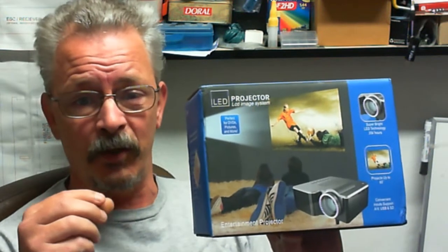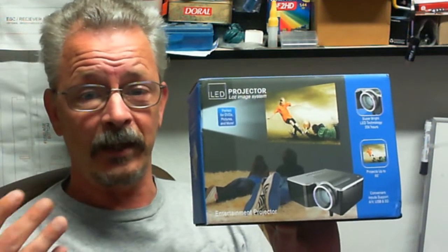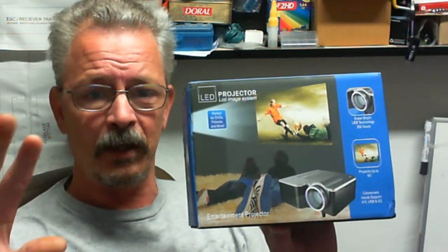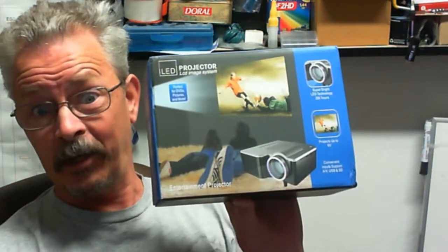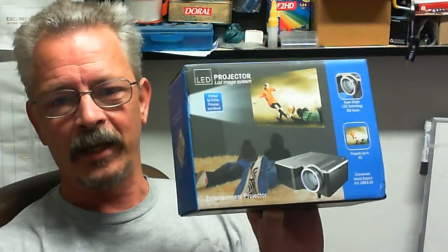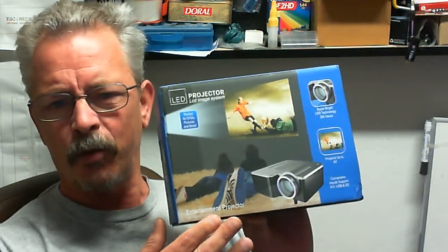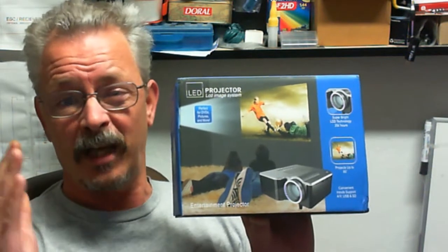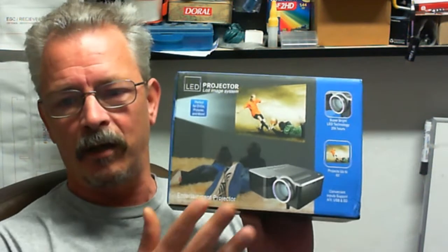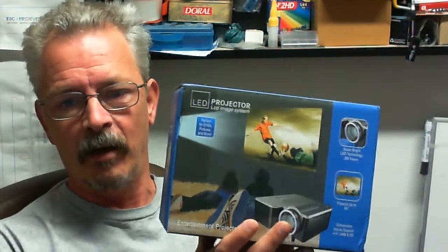I put the Amazon Fire Stick into it and via Wi-Fi set it out in the backyard, point it up against the shed with a white sheet, and have family video nights. Really nice. Unfortunately, if you're wanting to get a really big screen, the video quality cuts down and it's not real good if it's daylight. You're not going to be able to see it very well. So it works best after it's nice and dark, because these aren't the most highest quality ones, obviously, but it's very nice.